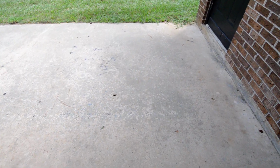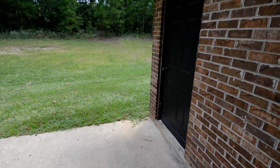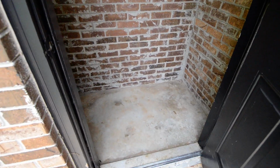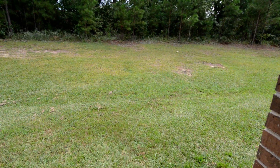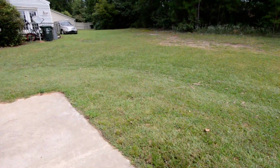And then out back you have access via this door to the rear patio, which is a nice size, as you can see along the back. And then you also do have a storage closet on this wall that is lockable. Some nice storage space there. You sort of back up to a wooded buffer, or just a small buffer area between here and whatever's back there, and then you just have some shared backyard space at the rear.